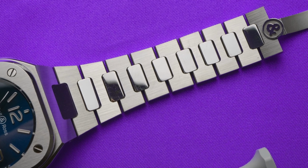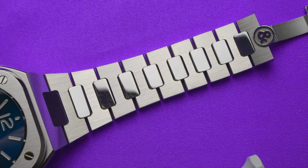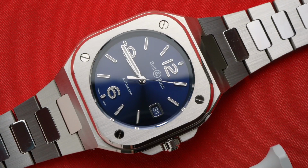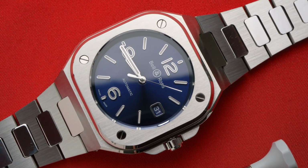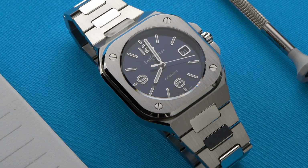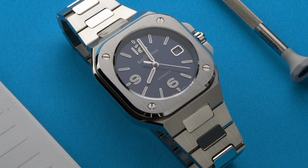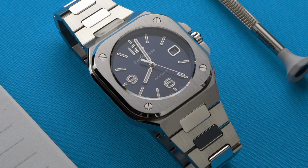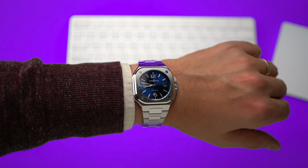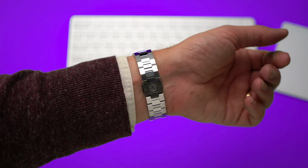Like the Patek Philippe Nautilus, the BR05 has a center-polished H-link style bracelet. Like the Royal Oak, the Bell & Ross BR05 has screws on its bezel. And like both from AP and Patek, the bracelet is integrated, the top of the bezel is linearly brushed, and its sides are polished. That's the controversy. This watch kinda looks like some other watches.